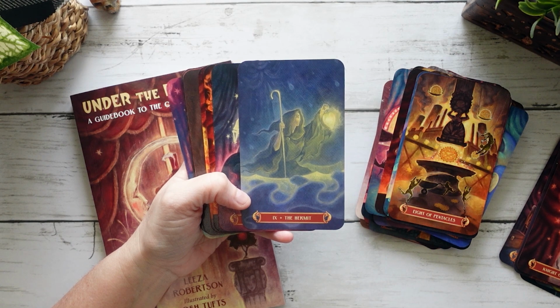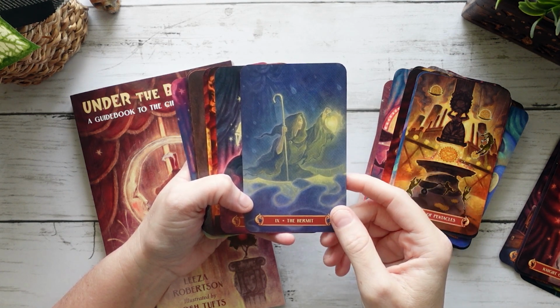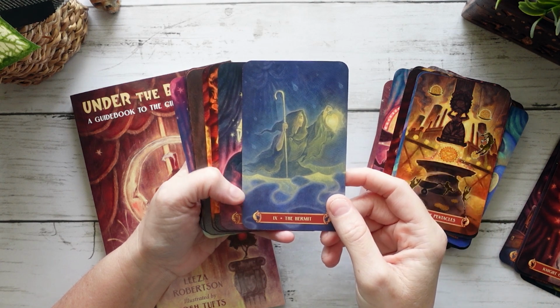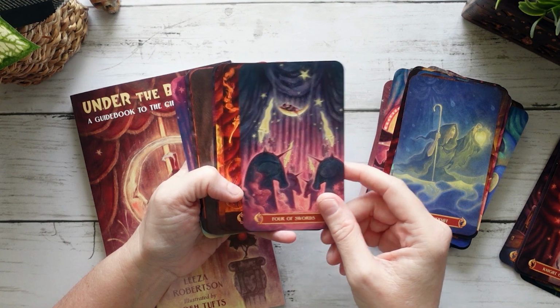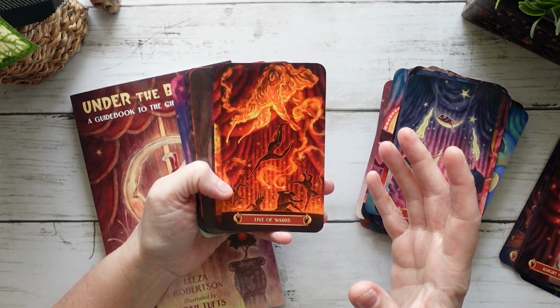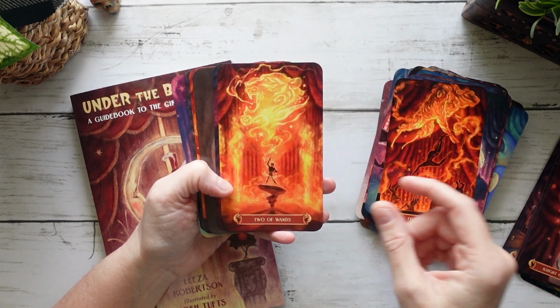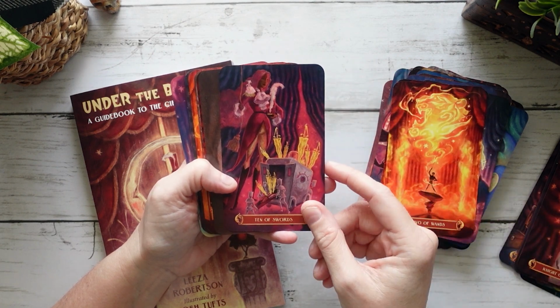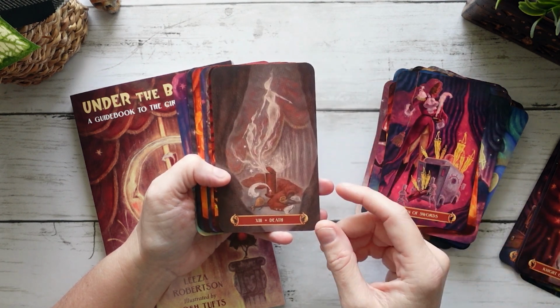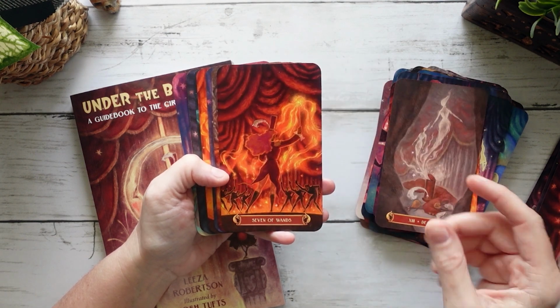My only other question mark when it comes to this deck is the Hermit, because I don't really see how the Hermit ties into the circus theme, even in the guidebook. But again, just getting those first few little things I'm not so sure of out of the way right out of the get-go, right? Again, Fire suit is amazing in this deck. And I really enjoy the fun circus theme of this tarot deck.